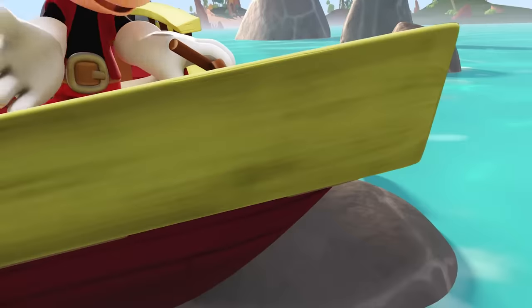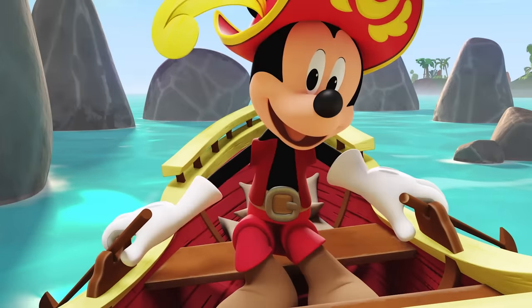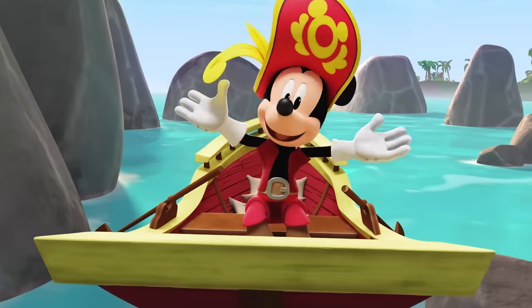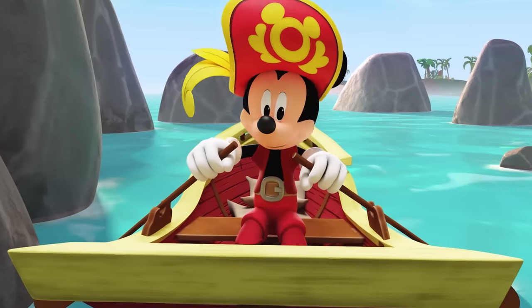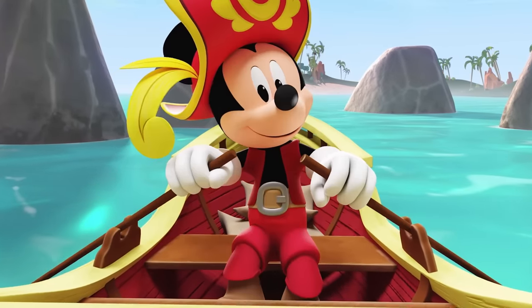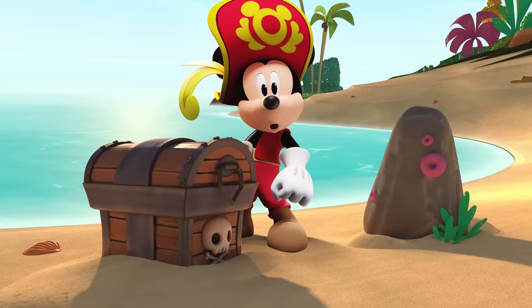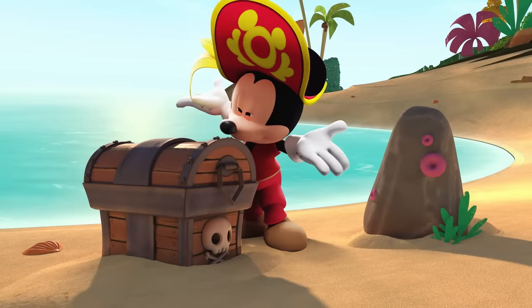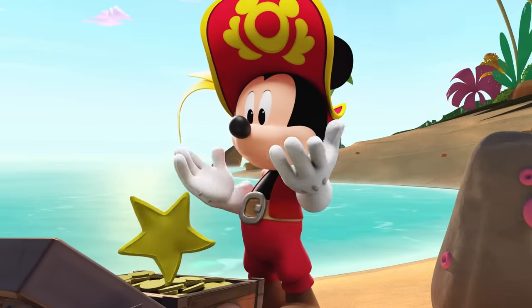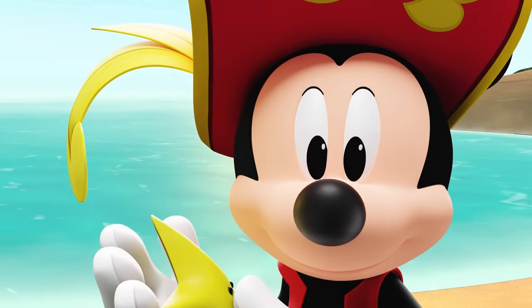Yar! Our ship is stuck. Help me wiggle it free with a big heave-ho! Heave-ho! Heave-ho! It's working! We're moving! Yo-ho! Here we go! We found the treasure! Let's see the surprise Minnie's hidden inside. It's my starfish! Aw, Minnie is so sweet.